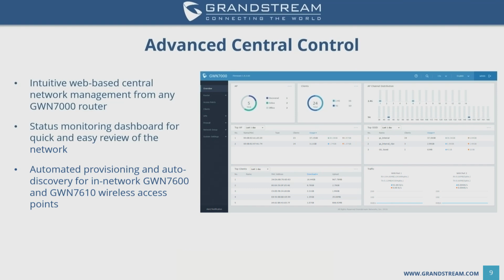There's a status monitoring dashboard right here immediately when you log in, giving you the ability to automatically provision, automatically discover, and automatically add access points, to create networks, and to divvy those networks out to your access points, while also being able to obviously facilitate wired networks and VPNs.